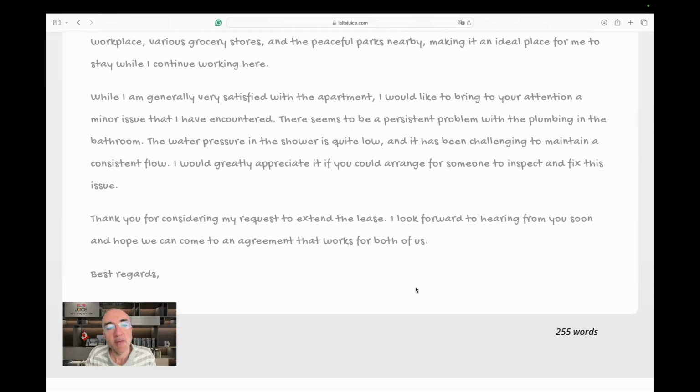The final paragraph says, thank you for considering my request to extend the lease. I look forward to hearing from you soon and hope we can come to an agreement that works for both of us. The last part was very effective. Soon and hope. Yeah, you hope that you can both get into an agreement. Best regards. Very safe closing, a very safe valediction, very polite and appreciative closing statement.